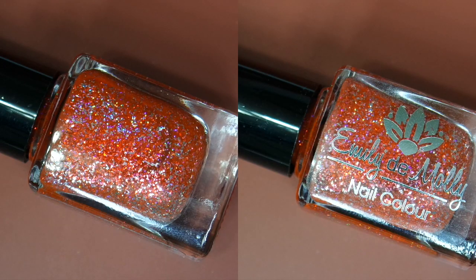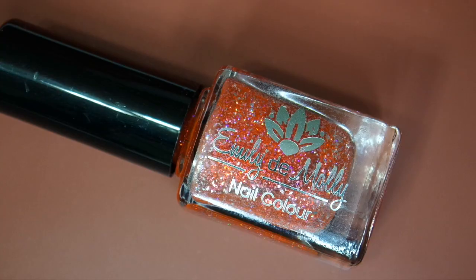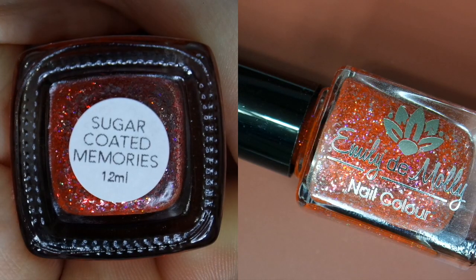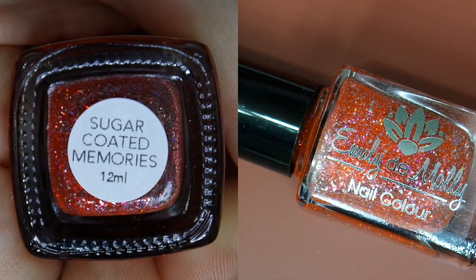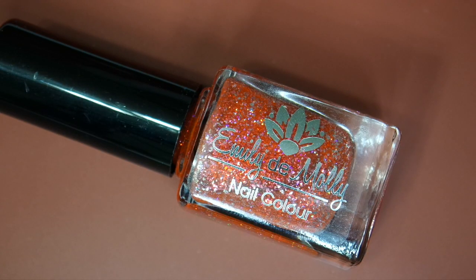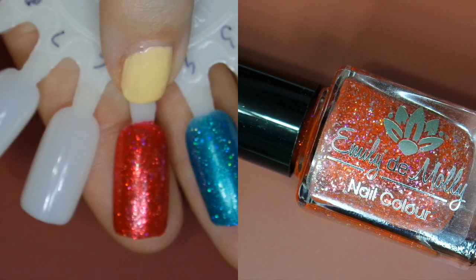and this is their Sugar Coated Memories. And guys, I am sold. I need all of their nail polishes now. Again, this is my very first Emily de Molly nail polish. I swatched this one and it was a one-coater, and I could not stop staring at my nails.